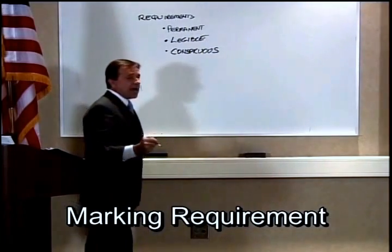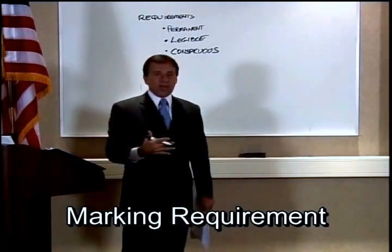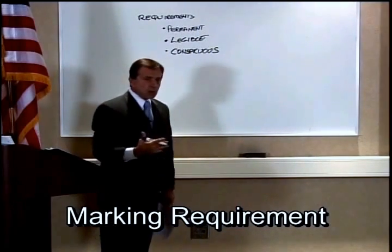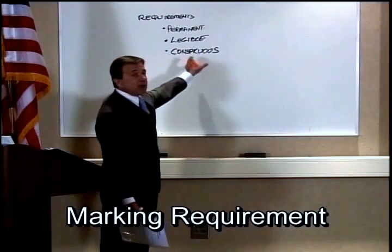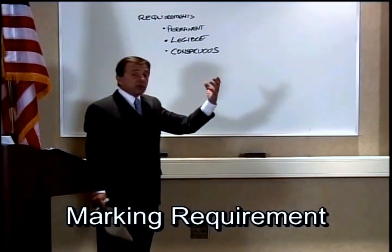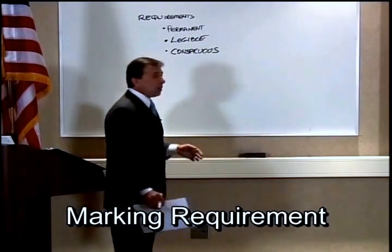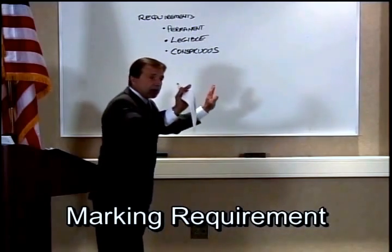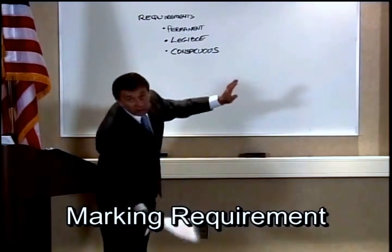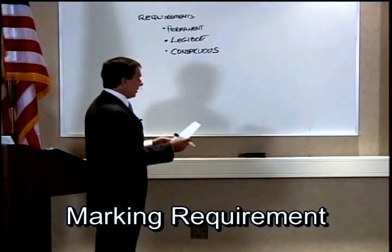Conspicuous, meaning that you should be able to see the country of origin in the course of normal handling of that product. In other words, imagine you're at Walmart, reaching off a shelf to buy a product. You should readily be able to see the country of origin if it's imported. If you have a large widescreen TV, you're not going to push it on its side and look underneath the bottom of the stand to see a little sign that says made in Japan or something like that.